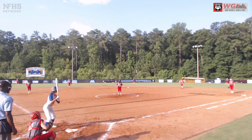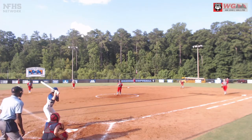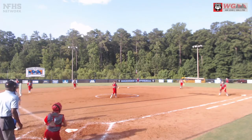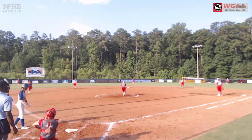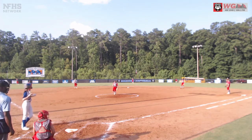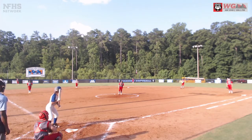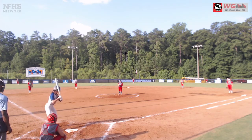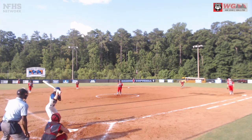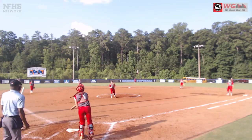Arp quick glance down at the wristband, and now she's ready to go. Pitch on the way. And that one's upstairs. Two balls, 1 strike, 1 out. Arp again toes the rubber. Now she's ready to go. 2-1 pitch on the way. That one's going to be upstairs as well. Ball 3.